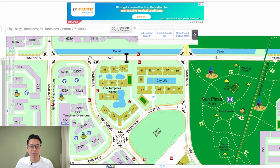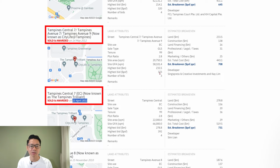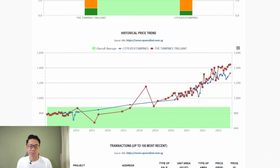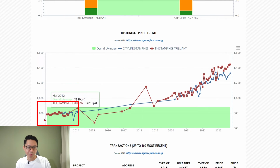So a very similar example I can think of is City Life and Tampines Trillion. Both of them are ECs in Tampines and just side by side. And you can see that City Life was bidded later in 2012 versus Trillion in 2011 at around 5% cheaper, 373 PSF PPR versus 392 PSF PPR over here. Fast forward, you look at the price trend over here, the eventual launch day pricing for these two projects was pretty similar, even though they bought it at a different price.